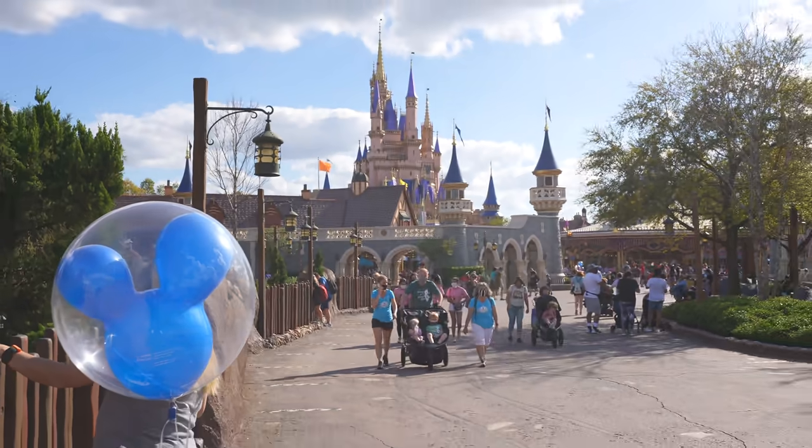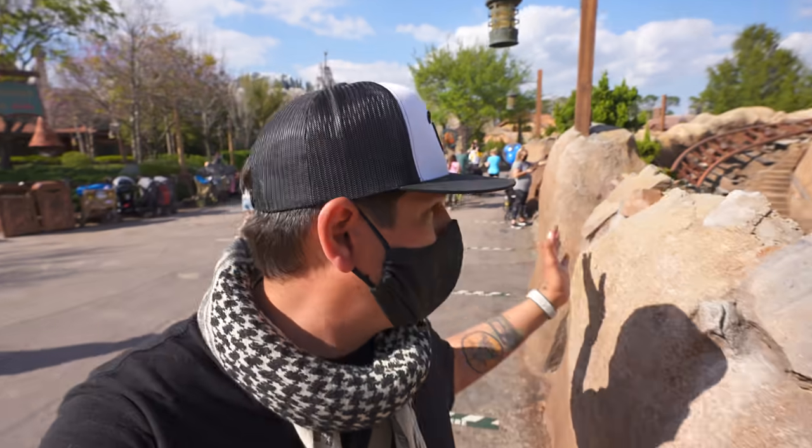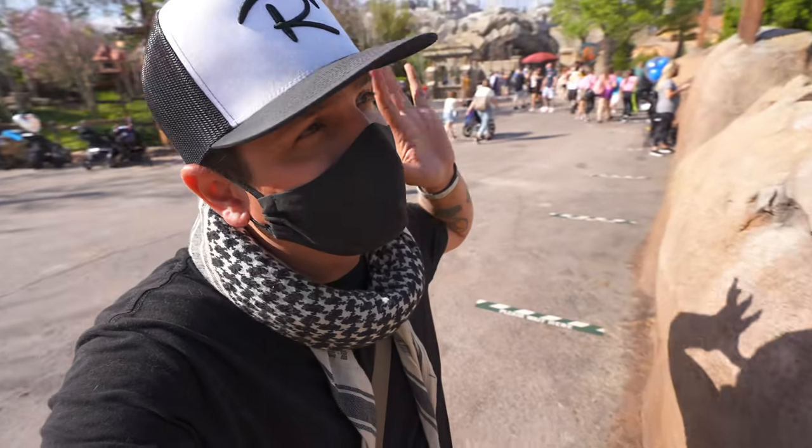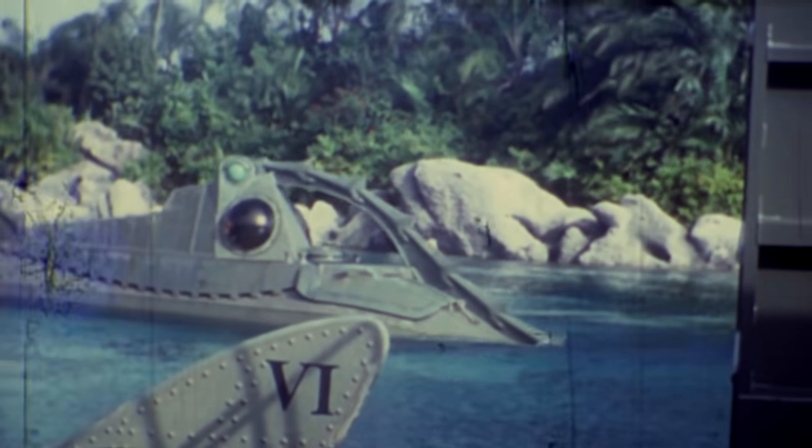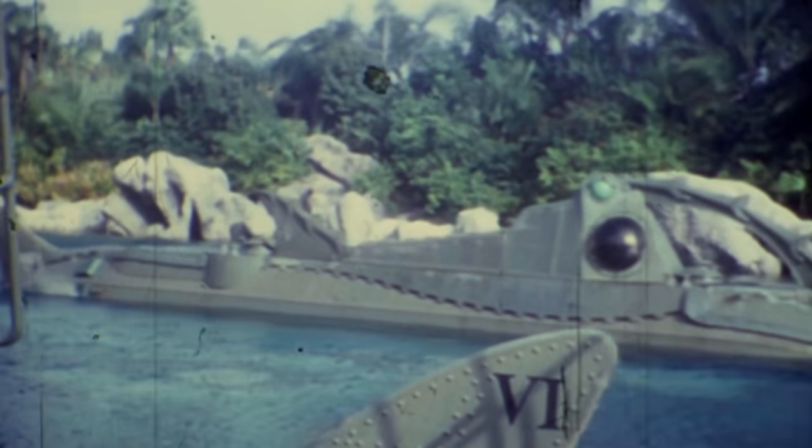And so to reiterate, for future reference, for those that didn't know, from basically that far edge of this pathway, all the way to the other side of the mine train area, all of that was Nautilus territory, 20,000 leagues under the sea.